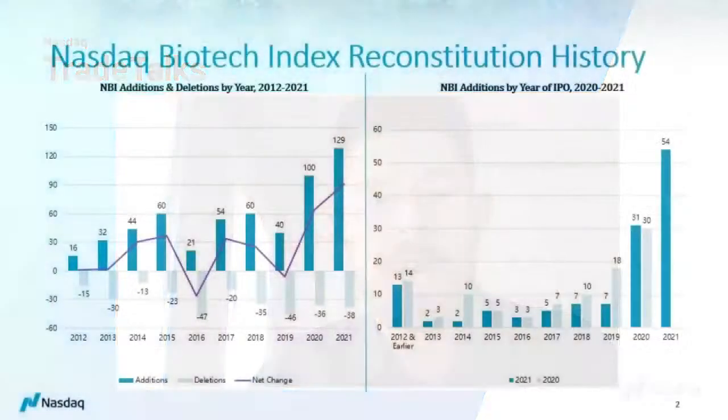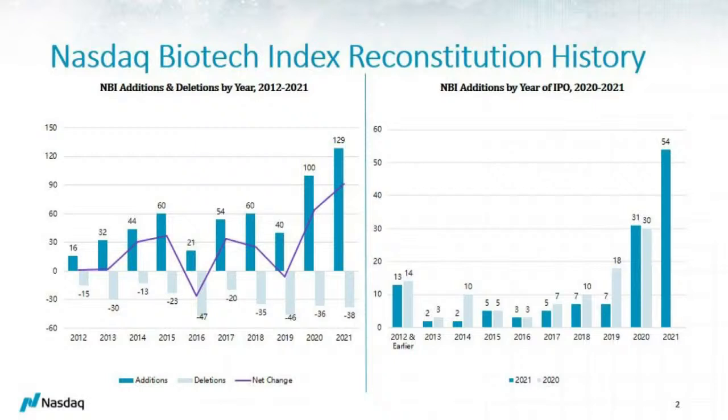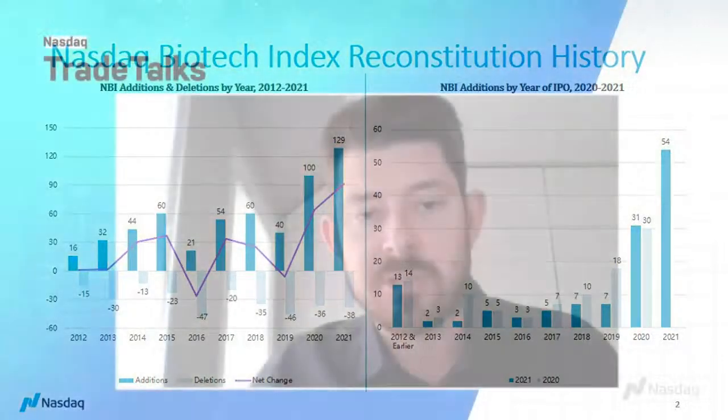You can see on the right-hand side just how much of this activity in the last 2 years from these reconstitutions has been stemming from recent IPOs. It's been a really, really hot IPO market in the US across many sectors. Biotech has been one of the hottest, especially since COVID-19 hit. The big success of companies like Moderna and BioNTech, which were early stage, still startup type biotech companies, now, of course, many tens of billions of dollars in market cap. And we'll talk on the next slide about how some of this IPO action is having an impact on performance.